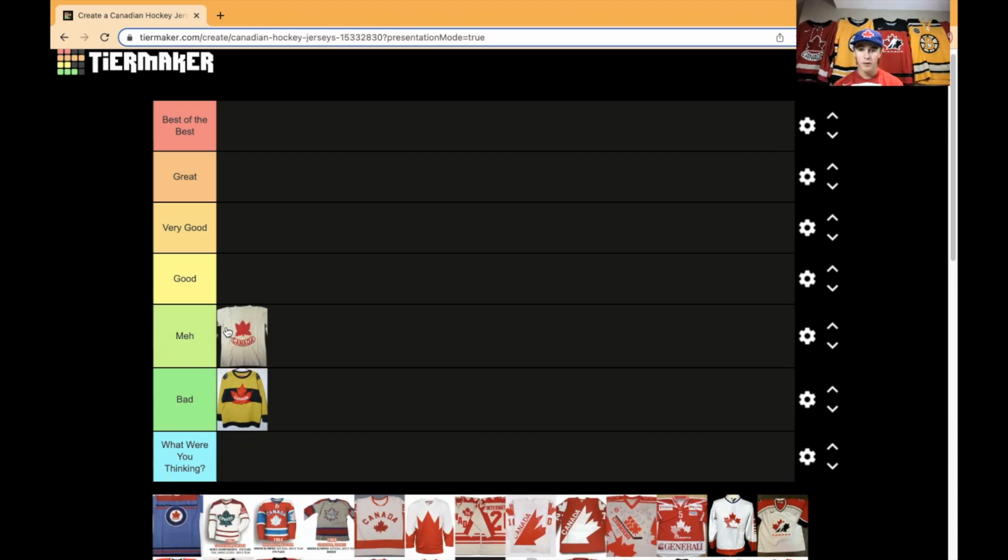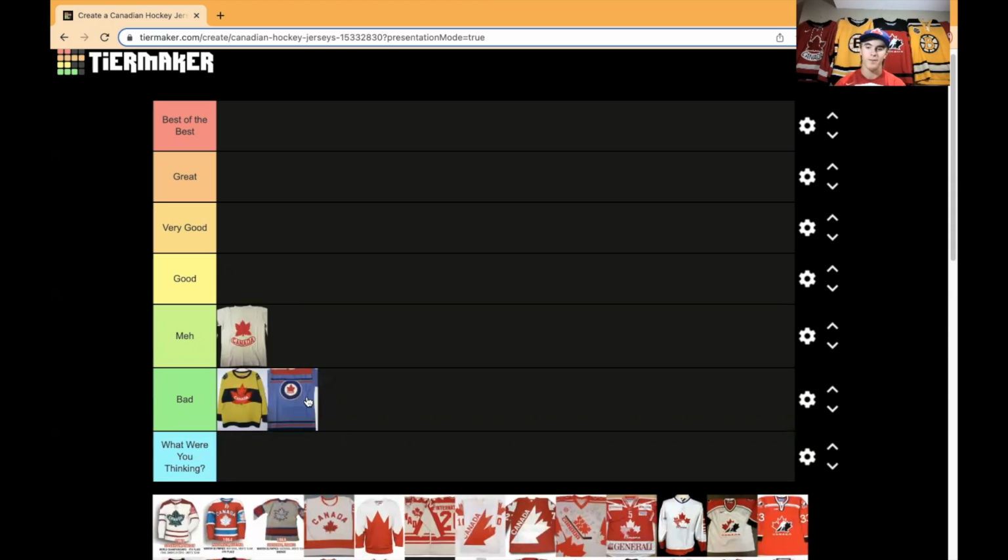So the next jersey we're going to look at comes from 1948 with the RCAF, the Royal Canadian Air Force Flyers. So this was a military team that went on to win gold at the Olympics. And for me, in terms of the jersey, it's going to have to go into the bad category. Like I said, it's got to be red or white. And when you start to mix in the other colors, there's some looks you can pull off. This one is definitely not one of them. And it's just the unfortunate way of it.